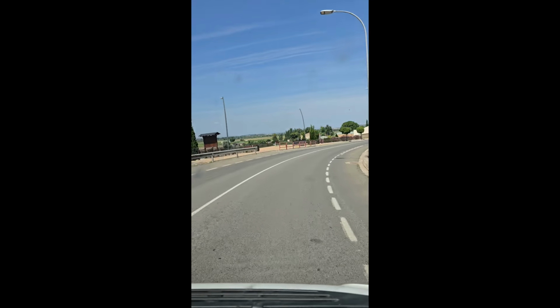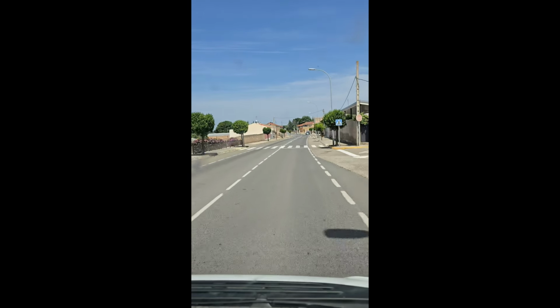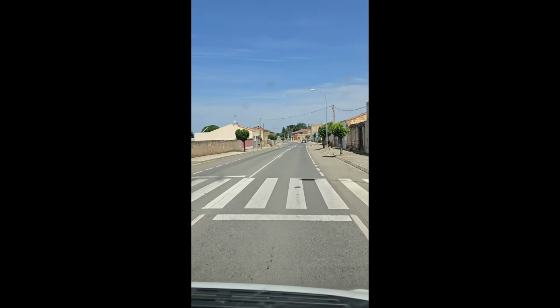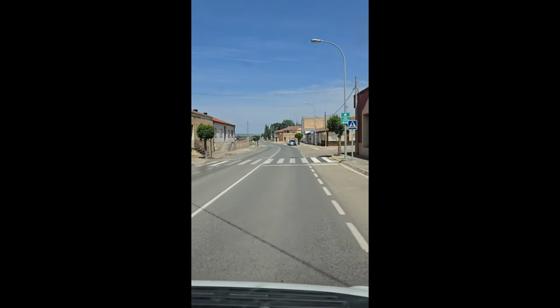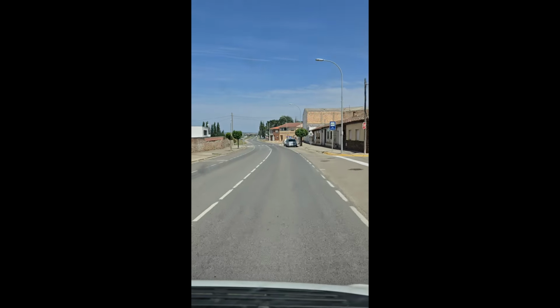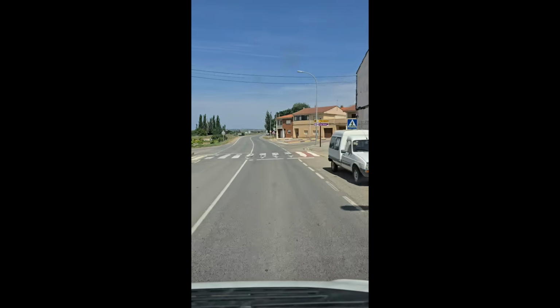So I showed you a little bit of motorway driving the other day. I'm just showing you a little Spanish village here. Beautiful day again, 21 degrees at the minute, so I think 33 is forecast again today. Another one of these.